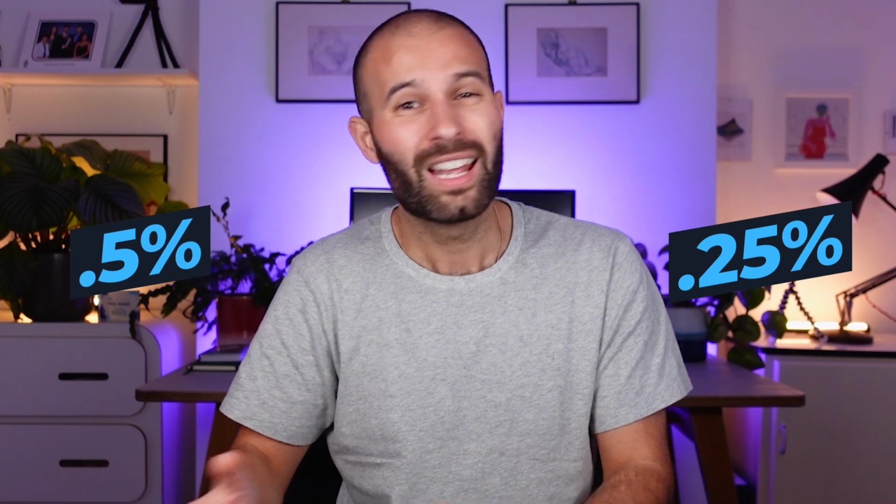And that is the reason why I prefer the third and final type of reward cards, which are cashback credit cards. Now, with cashback credit cards, you earn cashback, so actual cash that you can use on anything you like, based on the amount that you spend on that card. Now, the problem with most cashback credit cards in the UK is that they have really low cashback percentages. It's normally around 0.25%, 0.5%. Some do have 1%, but that's only on really specific types of business spend.